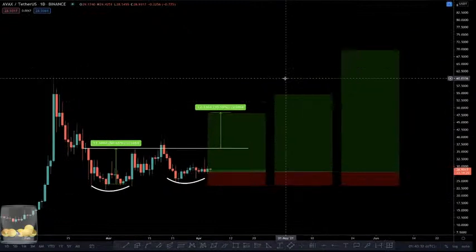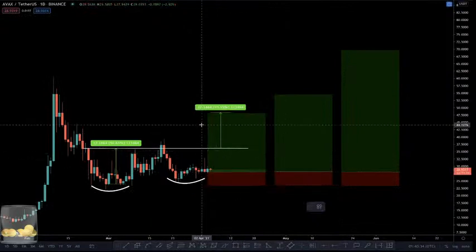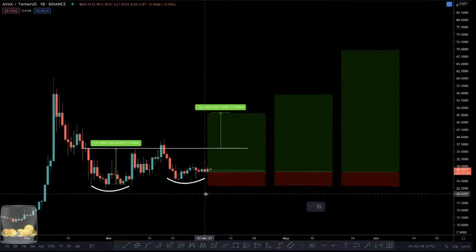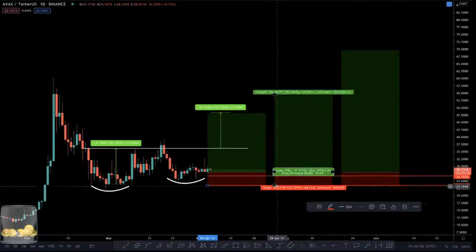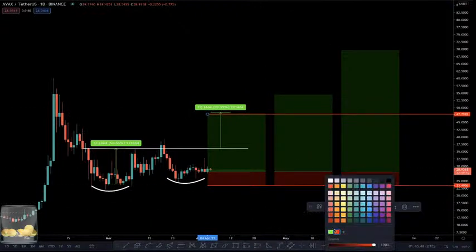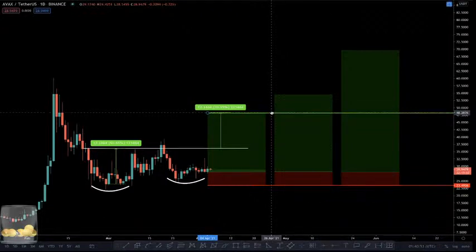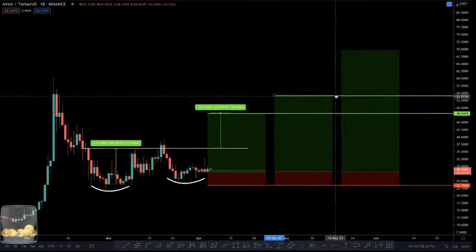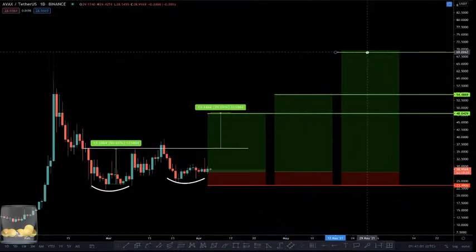So we have targets identified for AVAX with our stop identified. Okay, so for starters, you can say our stop, we don't want to fall below 23.50, okay? So stop below 23.50. Take profit target 1 is basically 47, kind of like $48 basically. Take profit target 2 is going to be $54.32, $54 front run.